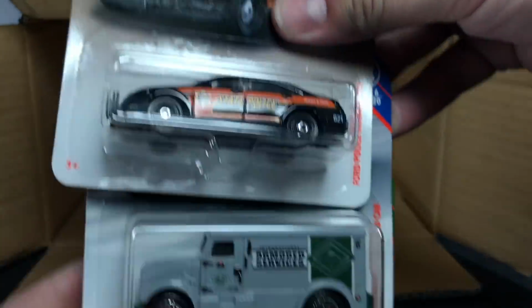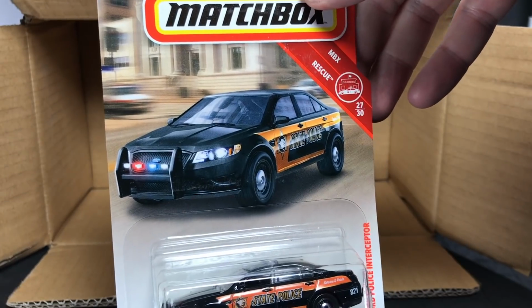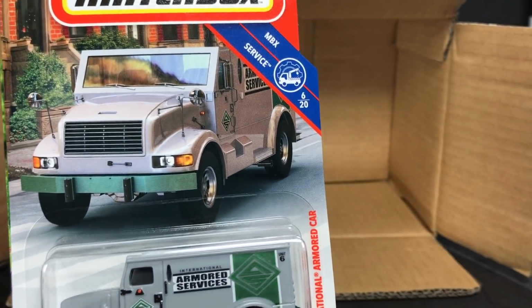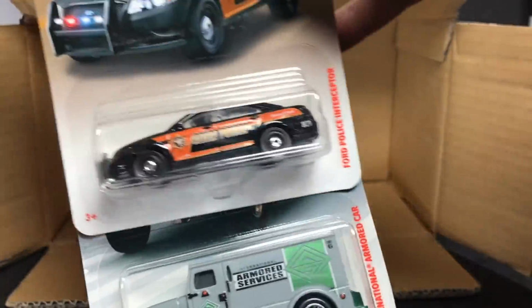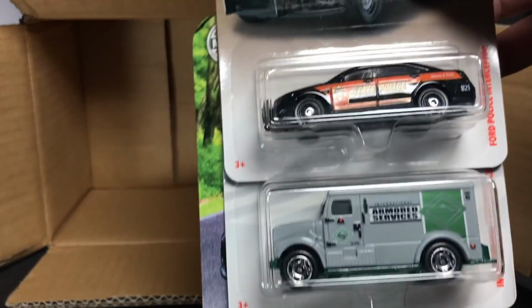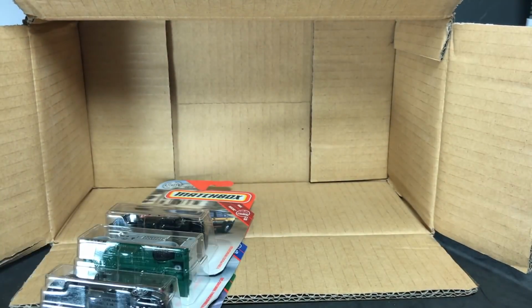All right, finishing off the case, Ford Police Interceptor, Rescue, the International Armored Car, oops, sorry, dropping stuff, and then the Tesla Model S. We've seen that. I think we've seen both of those. We haven't seen this one yet. All right, there you go.